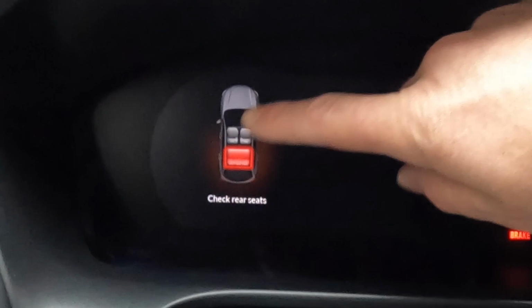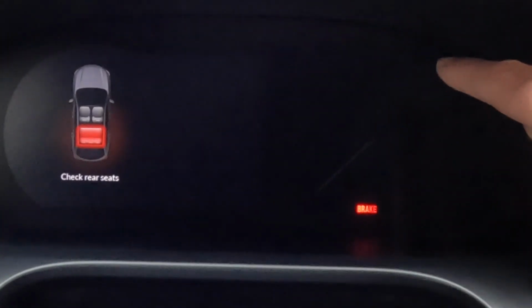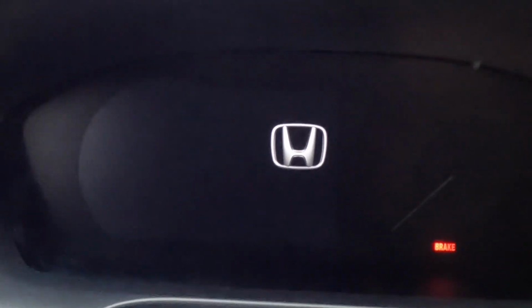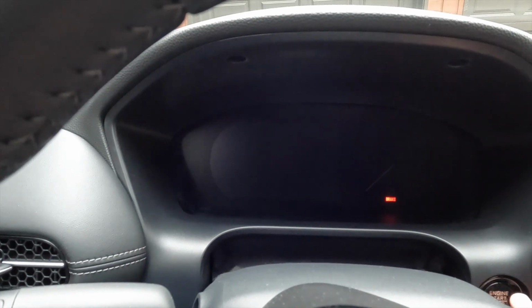You can see that's a full screen. That is a real gauge that's right there. So it's actually a real gauge with a digital lit display, and then a full-on 7-inch screen right there. You can see the Honda badge. That was an interesting little detail that I found surprising, but works fine for me.